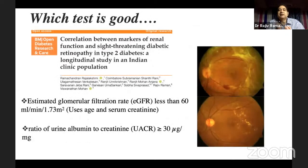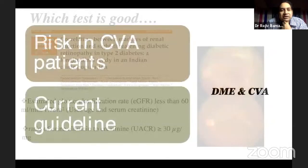Now, this is something on which renal tests you should look at when you see the reports. This was a very recent study of ours, published last week, with MV Diabetes, where we looked at a large population of nearly 12,000 patients in a longitudinal study. We tried correlating the renal markers with diabetic retinopathy. What we found is that the best thing to look at, especially when you are looking for PDR, is the estimated GFR. And when you are looking at macular edema, it is the urine albumin to creatinine ratio. So I think these are the two parameters you should look for whenever you are looking for DME and PDR.